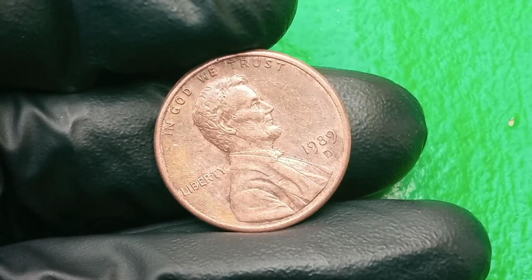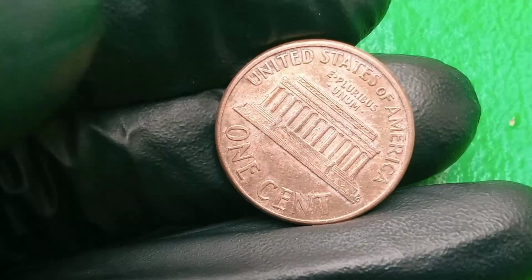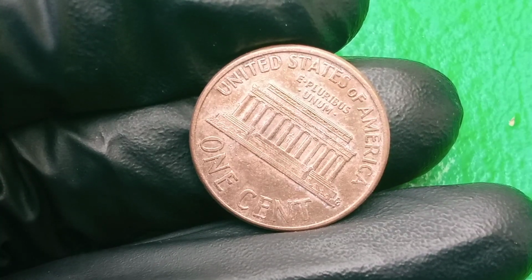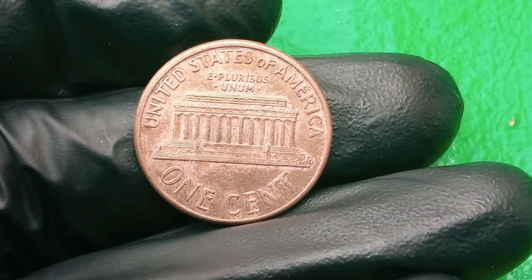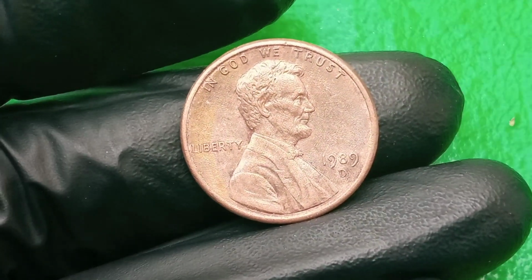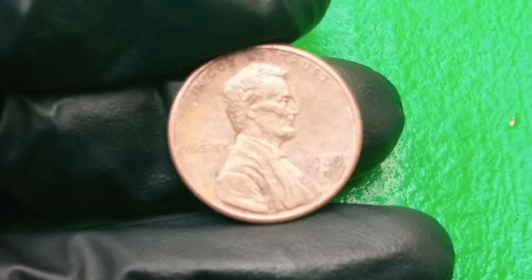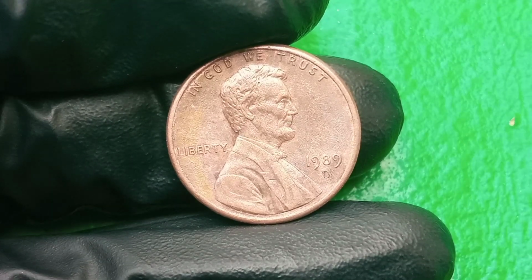The phenomenon of error coins has grown exponentially thanks to the expanding interest in monetary mistakes, and the internet has only fueled this passion. As collectors share their findings on online platforms, word of mouth spreads about exceptional error coins, such as the 1989 cent. This sharing has created an environment filled with excitement and anticipation, and aspiring collectors may start peeling through rolls of coins to discover their own hidden treasure.